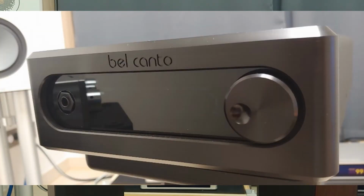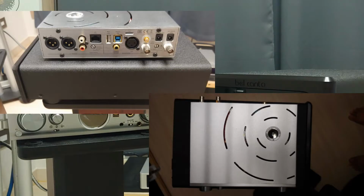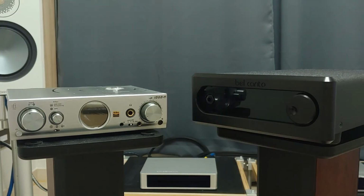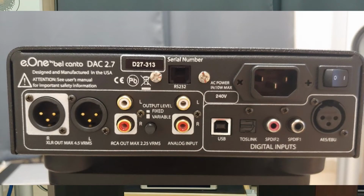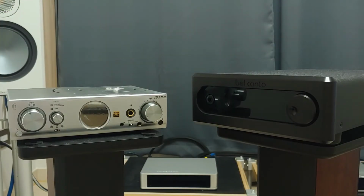Bel Canto 3.7 on the right is not full-size equipment, but it is still considerably bigger than the iFi. They look more like conventional hi-fi. The 3.7 comes with a fully functioning universal remote control. It is not the best looking remote, but has a reasonable grip and works well. The 3.7 comes with an IEC inlet, so a conventional power cable can be used.